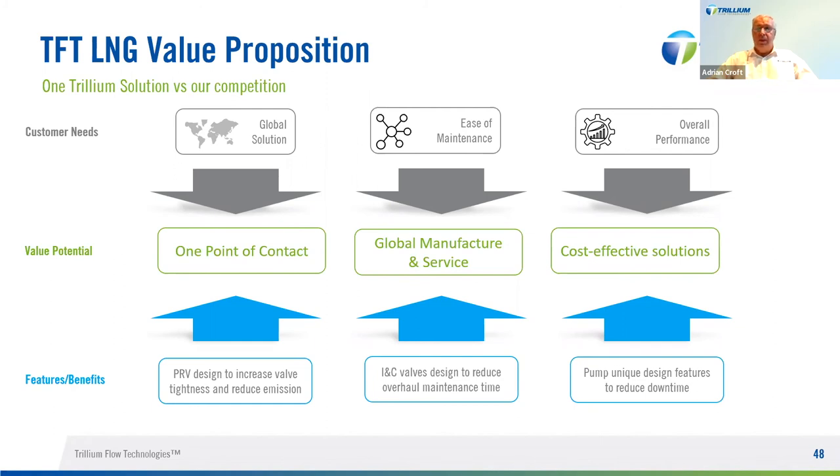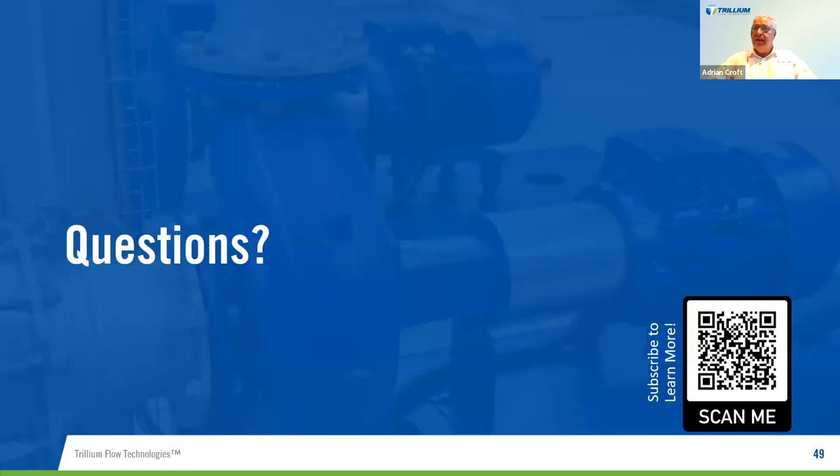So without more ado, we'll move on to the questions, if that's okay, Sam. I've got a question that's come in, and I'll handle a couple of the questions first of all. The first question is, do Trillium have a triple offset valve? And the answer is yes, we have a triple offset valve and also a double offset valve as well.